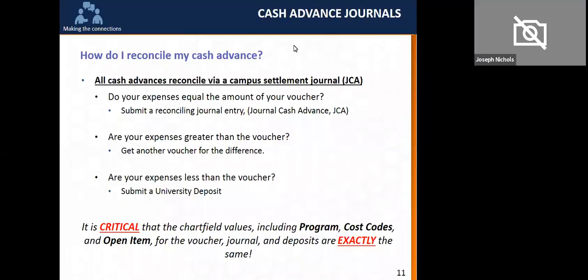When we review that, we are looking for all the very same information on your sheet. If you look at the campus settlement journal, we're going to review the structure of your journal line description. We're going to look for your chartfield stream. Does that match what you have on your voucher? We're looking to see if you have the correct account number, 113920. If that's on your voucher, that has to be on your settlement journal. We're also going to look for the open item key, because that's important.